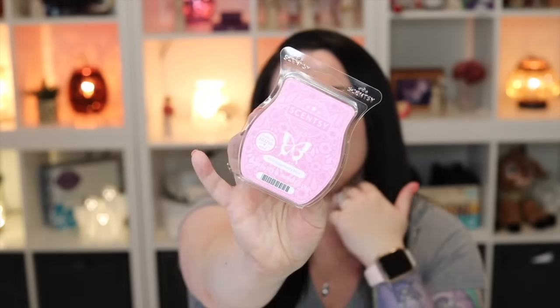So good. Honey pear cider, a really great honey, like apple cider with pear, really good. Because I do pick up apple in this, but it's definitely more pear forward, but I do pick up apple as well. Pink sugarberry mint. This one was actually a previous scent of the month, but I think it may have been a part of a catalog too. This is a great cotton candy kind of scent. Not a ton of mint in here. It's just like cotton candy.